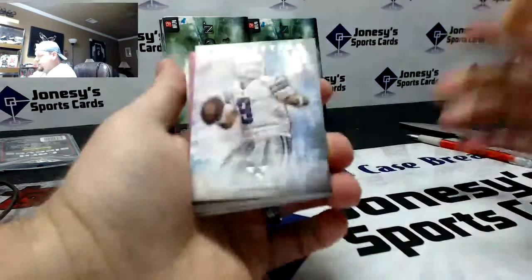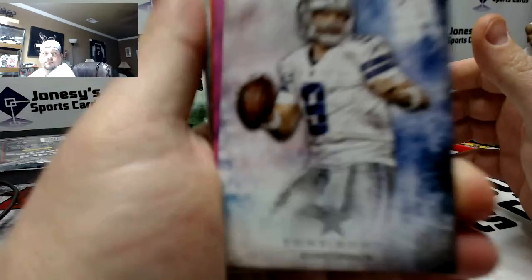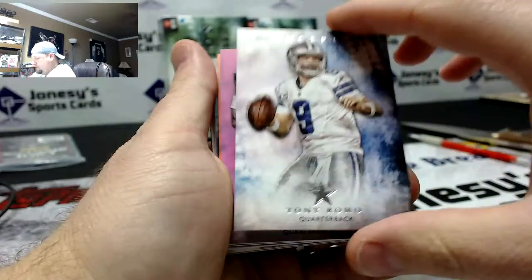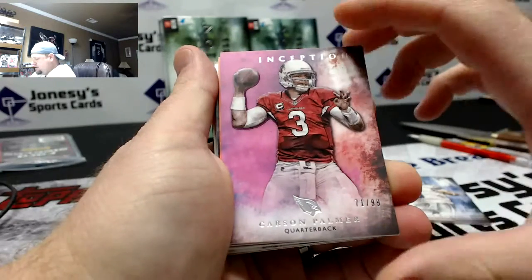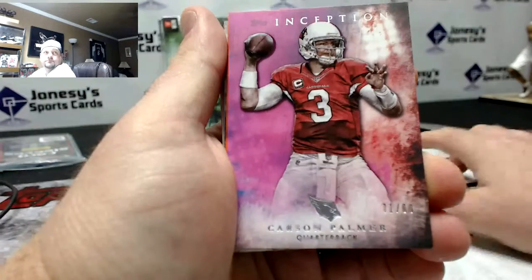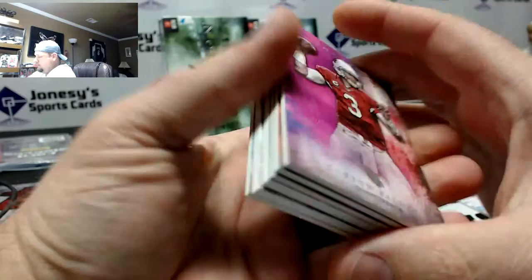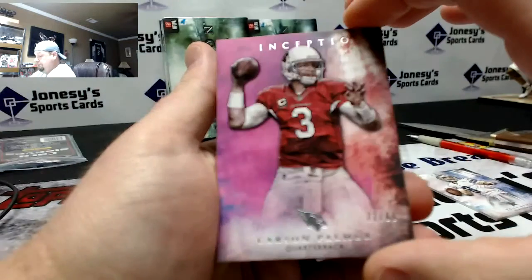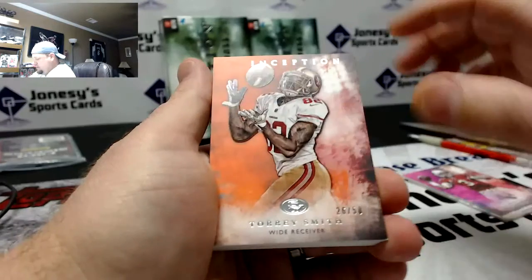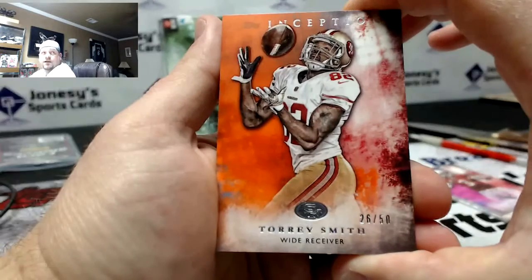Hey, first card we got is a Tony Romo base. Next, the Carson Palmer, numbered to 71 of 99. That would be pink. Michael Sam's favorite color. We got a Torrey Smith, 26 of 50 for the 49ers.